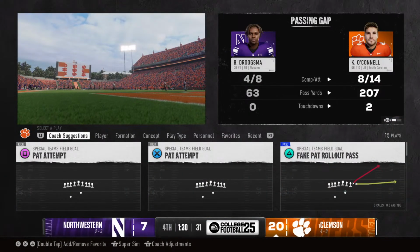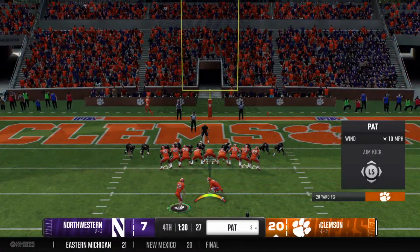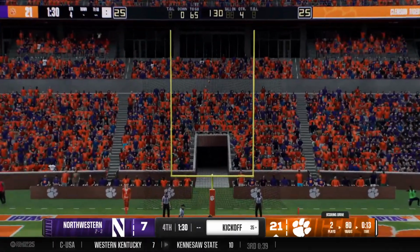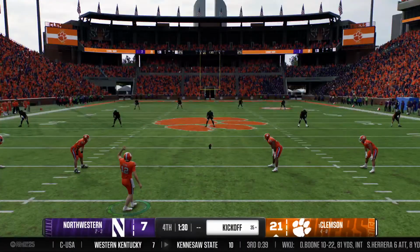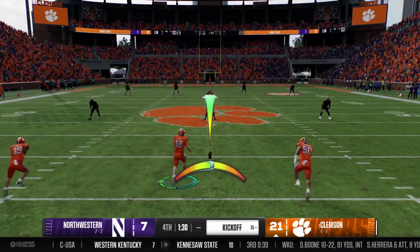Got the ball. I love this offense. They were aggressive. They got another score added to the lead. Now you're trying to salt this game away. And the extra point is true, and they have a 2-touchdown lead, up 14 in the fourth.